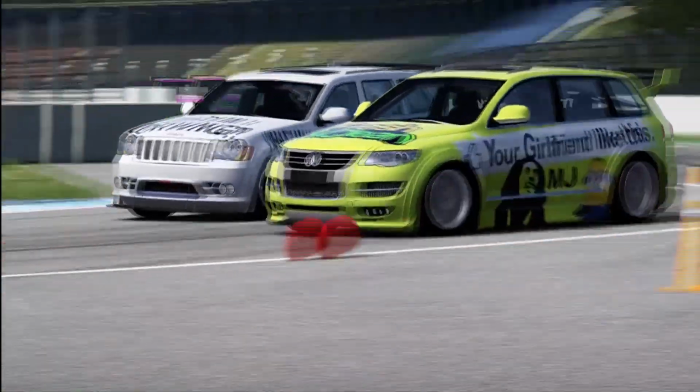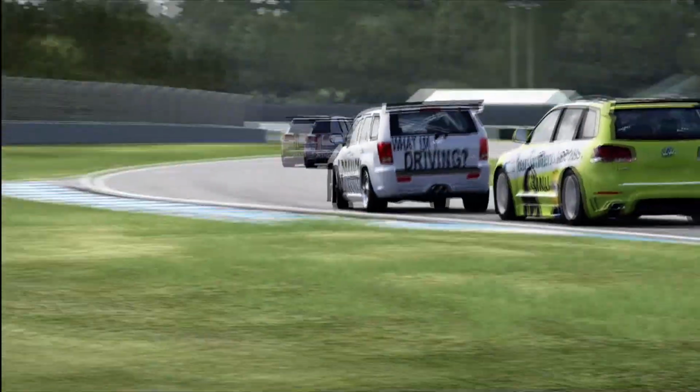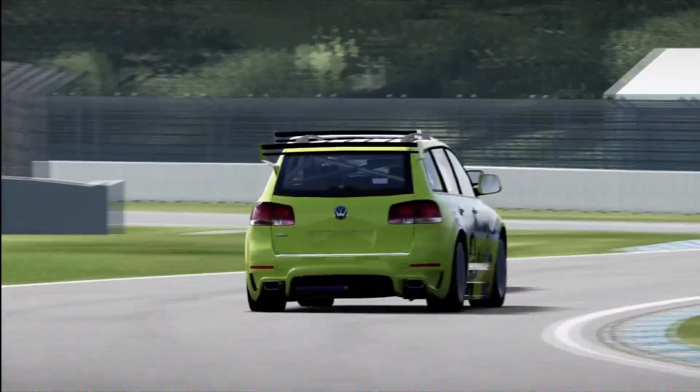Touareg, however it's pronounced, I don't know. You should know by now. I don't know cars. I do know cars, kind of. I just can't pronounce cars.